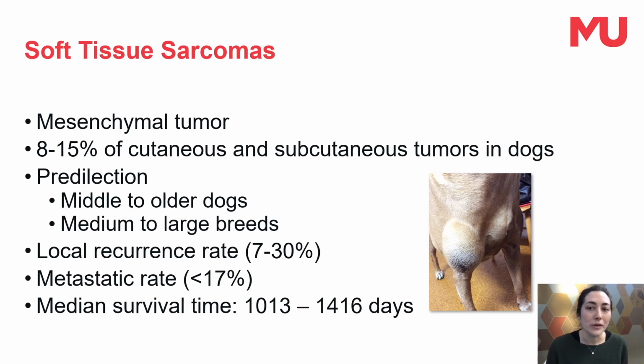Just to recap what we already know about soft tissue sarcomas. Reports state that they account for 8 to 15% of all subcutaneous and cutaneous tumours in dogs and are often found in older, medium to large breed dogs. Low-grade soft tissue sarcomas are reported to have a low propensity for metastasis and are more likely to recur at the site of excision. The rate of recurrence is variable depending on grade and aggressiveness of excision. However, the majority of dogs die from unrelated causes.